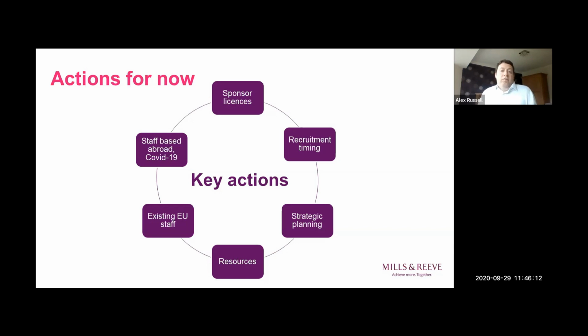What about your recruitment systems and processes? They're going to need to be rewritten, adapted, changed in light of the new system. Have HR on board with that, understanding what they need to do to manage that system going forward.